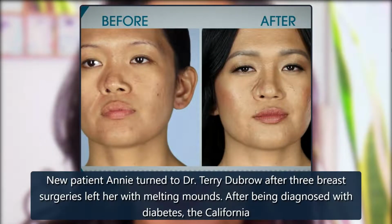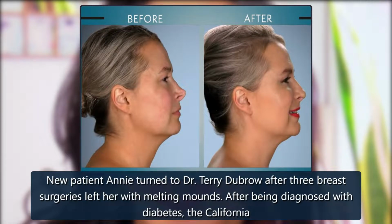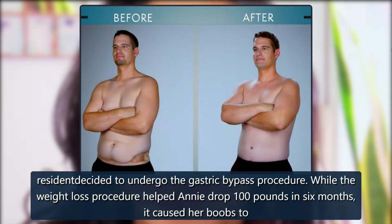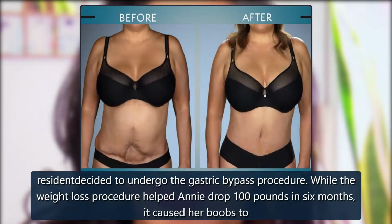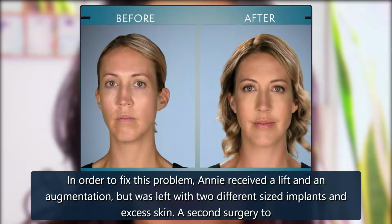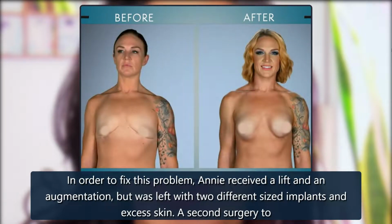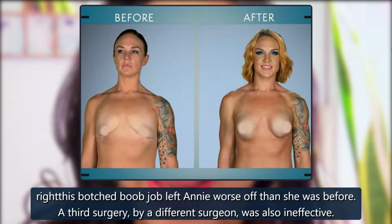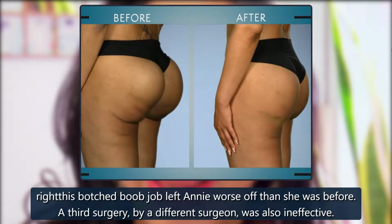Melting mounds. New patient Annie turned to Dr. Terry Dubrow after 3 breast surgeries left her with melting mounds. After being diagnosed with diabetes, the California resident decided to undergo the gastric bypass procedure. While the weight loss procedure helped Annie drop 100 pounds in 6 months, it caused her boobs to essentially vanish. In order to fix this problem, Annie received a lift and an augmentation, but was left with 2 different sized implants and excess skin. A second surgery to right this botched boob job left Annie worse off than she was before. A third surgery, by a different surgeon, was also ineffective.